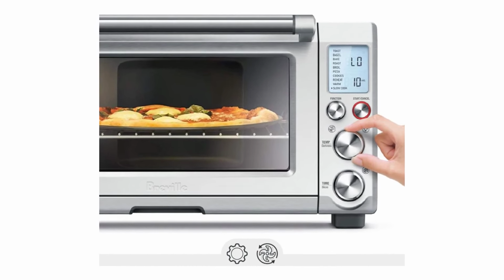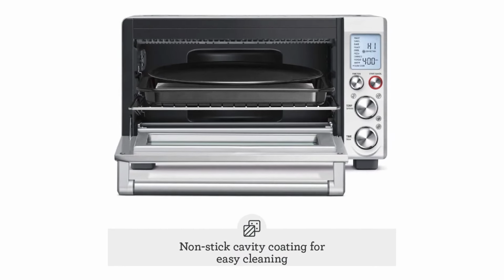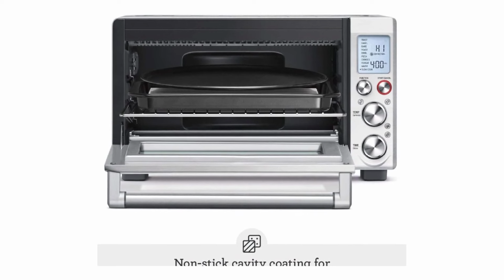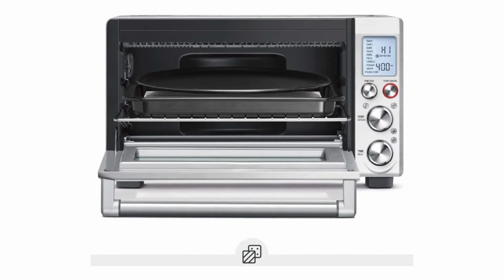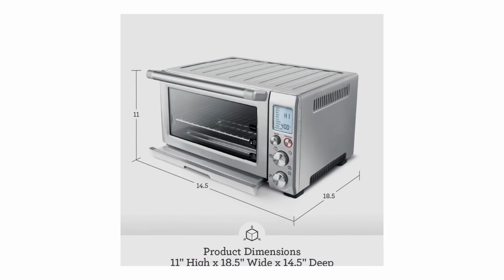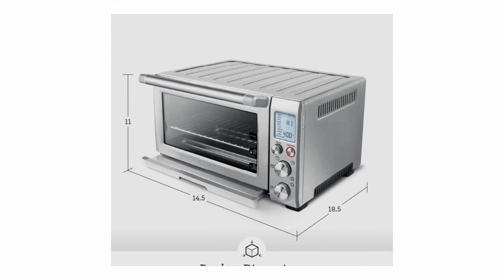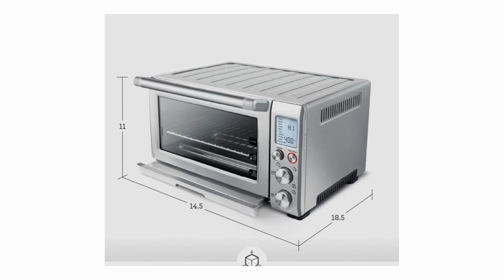Plus, the integrated oven light and LCD display make monitoring your cooking progress a breeze. The build quality is top-notch, featuring a brushed stainless steel finish that complements any kitchen. While the Breville Smart Oven Pro is an excellent performer, its mid-sized capacity may not be sufficient for larger families. Additionally, it comes with a slightly higher price tag compared to other ovens in the same category. If you're looking for reliability and precision without going all in on premium features, this oven is a great choice.